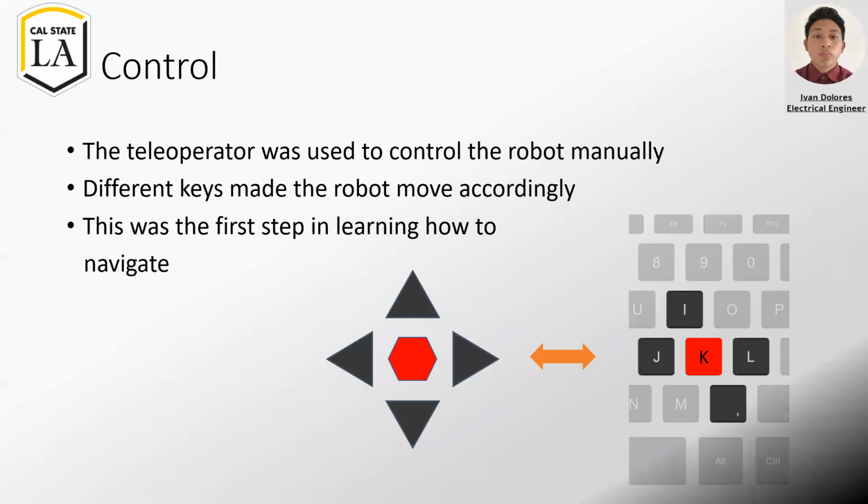I will now begin explaining the control mechanism of the robot. We began the process of manually controlling the delivery robot using a teleoperator. The teleoperator uses the keyboard of a computer to drive the robot manually. The keys that are used from the computer keyboard are I, J, K, L, and comma. The figure on the bottom right shows the different keys and their commands.